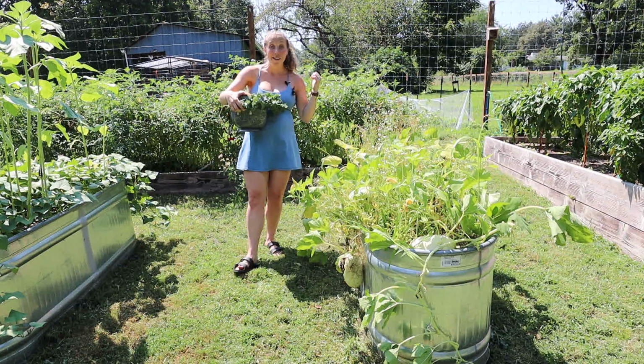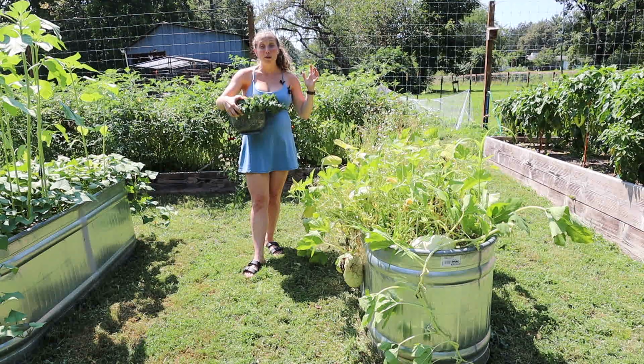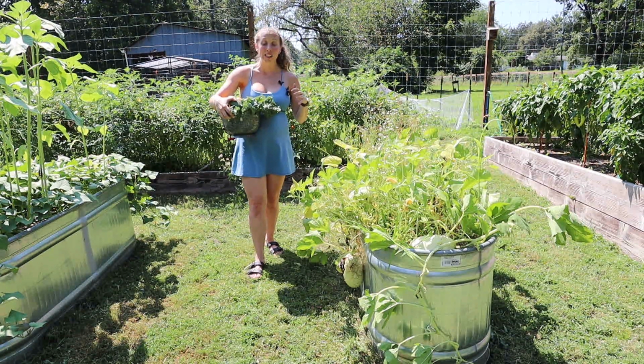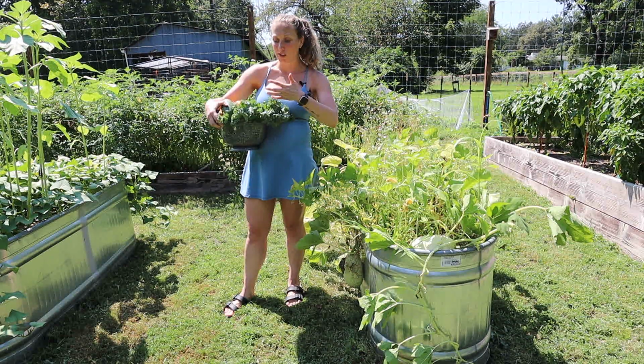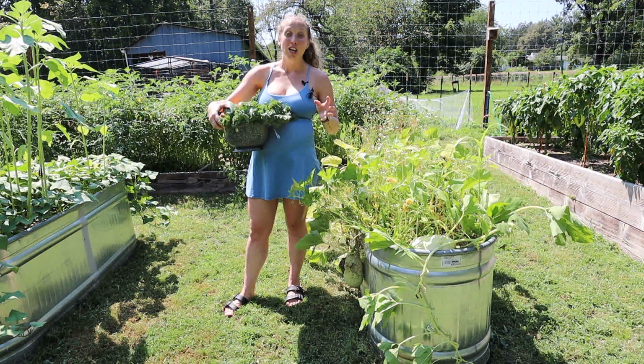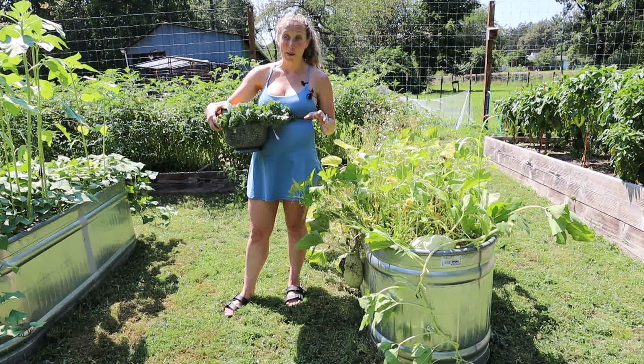But behind me, I do have my tomato patch. What we're doing here is we have some really large tomatoes, and we're gonna be cooking them down into a sauce. We're also gonna be freezing some of them, as well as just having some on salads. So a lot of really great, exciting things from here.